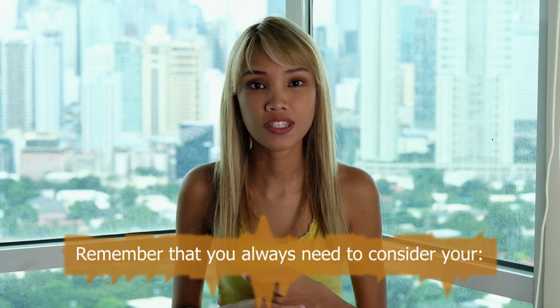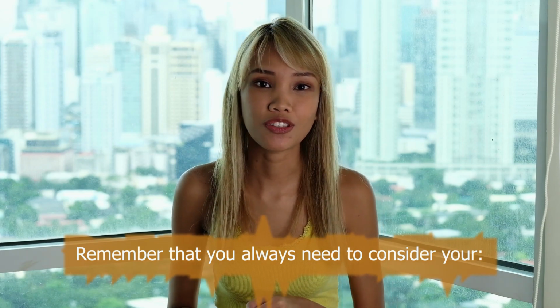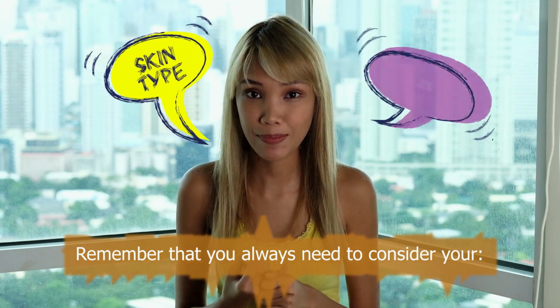Remember that when choosing sunscreen, you always need to consider your skin type and your skin color. Let me introduce to you the importance of sunscreen and how to apply it correctly. Sun rays are always with us and present every single day of our life. And there are many different rays present in the sunlight.